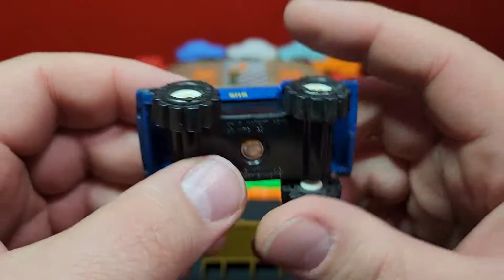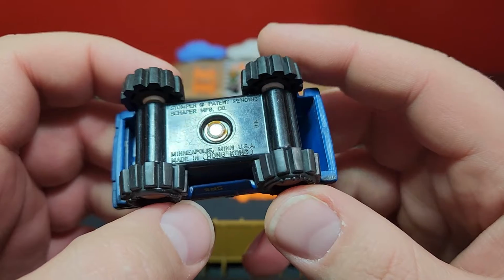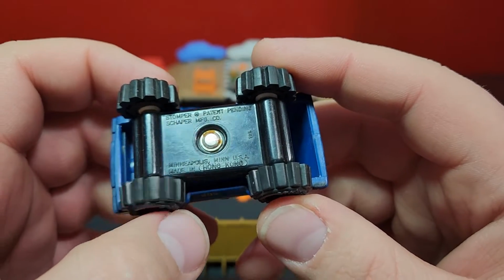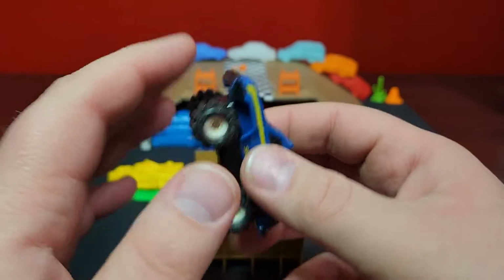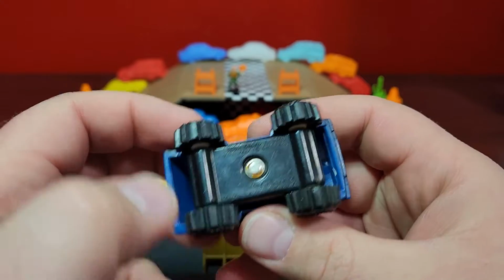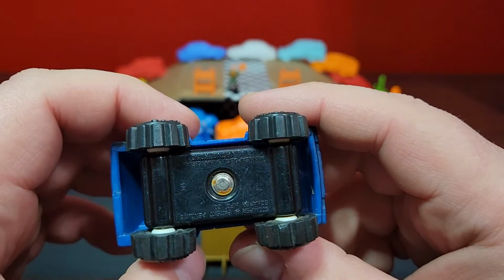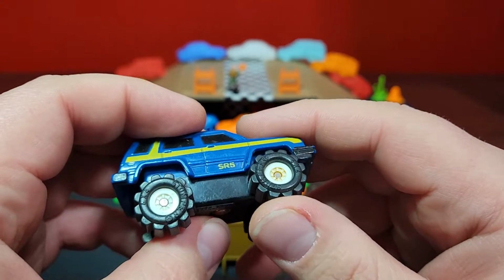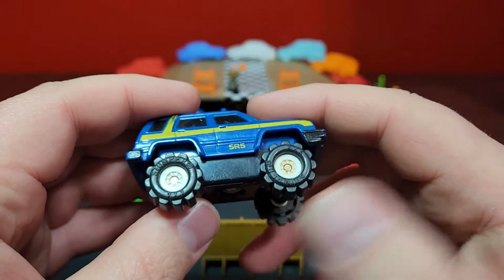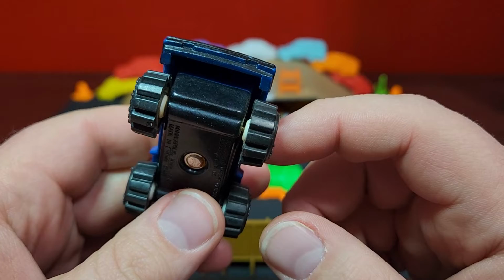That is pretty common. There is some base deets on here. It says Minneapolis, Minnesota, USA, made in Hong Kong. Stomper patent pending. It is the Schaefer manufacturing company. These do have maximum suspension. The base piece here is also plastic, but it is riveted together with a piece of metal, and then of course there is a metal band in there to create the ridiculous suspension. These tires look like that because the real full-size Stompers have very similar ones like that.